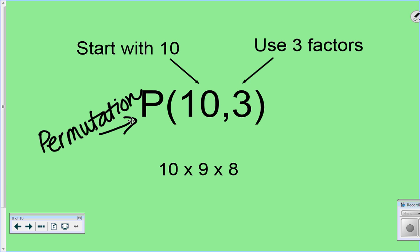Okay? And then they're going to have, like, the P, and then they're going to have 2 things in parentheses. And those 2 numbers actually mean something. So the first one means that's the number you're going to start with. For example, there's 10 runners in the race. Okay, so that's the number you're going to start with. That third one tells you maybe how many places they're going to medal. So how many places they want you to go.